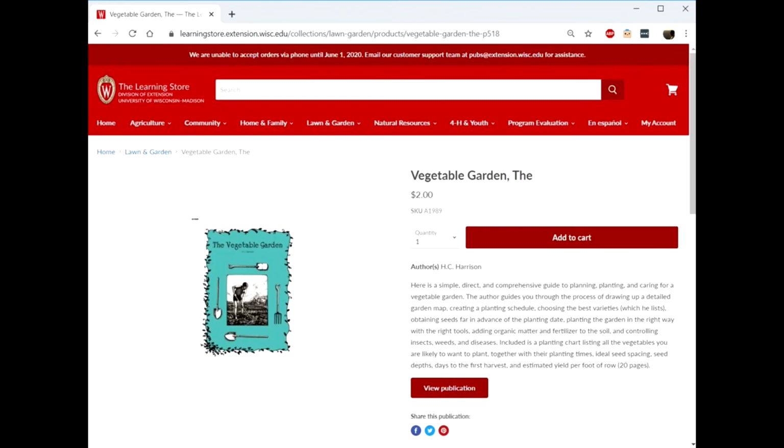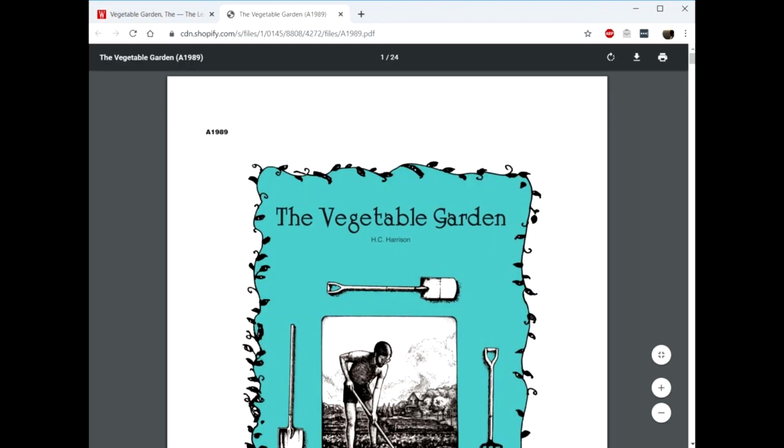To download a document, simply click on the document you're interested in to open up its description page. Once there, click on the button that says View Publication. And ta-da! A new window should open with the PDF. From there, you can download it, print it, or read it online.